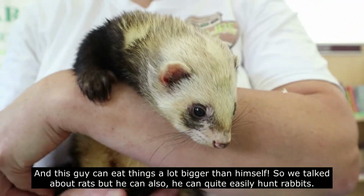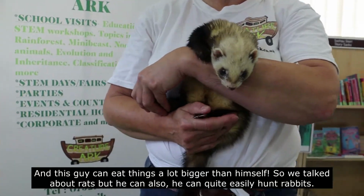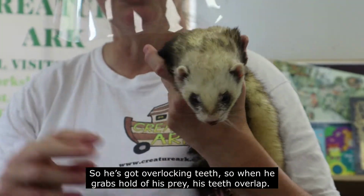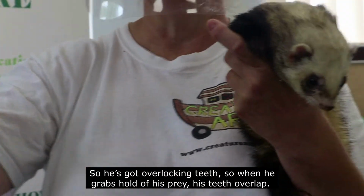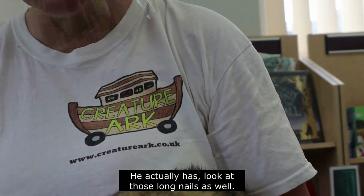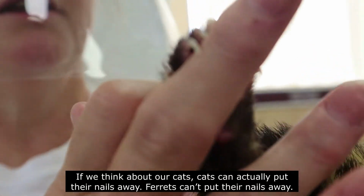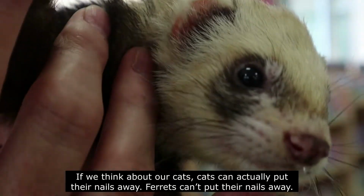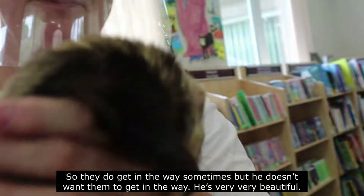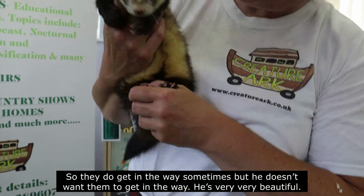And this guy can eat things a lot bigger than himself. So we talked about rats, but he could also quite easily hunt rabbits. He's got interlocking teeth, so when he grabs hold of his prey, his teeth overlap. He also has, look at those long nails as well. Our cats can put their nails away, but ferrets can't put their nails away. So they do get in the way sometimes, but he doesn't want them to get in the way.